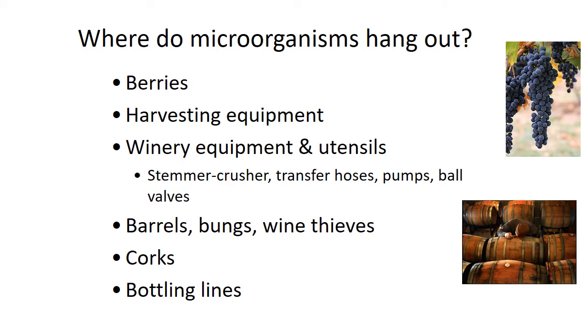So where do these microorganisms that we want to get rid of hang out? Where do they come from? Well, they hang out on berries. They hang out in the vineyard. One of the things that always cracks me up really hard about people is that they sanitize their destemmer, they sanitize their harvest bins and everything, like full on steam sanitize. And then they're going to go out to a vineyard that's really dusty and dirty.